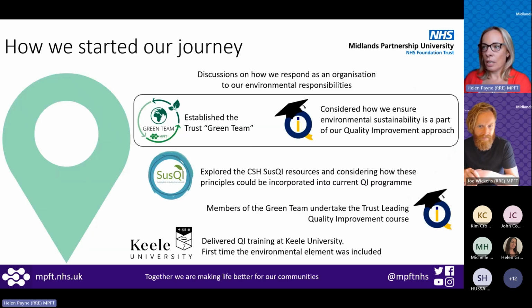So how we started the journey: obviously as an organisation, we wanted to respond to our responsibilities and to think about how we want to work towards that target of net zero by 2040. So it was decided that we would establish a green team, and that would sit with Katie, my line manager, who I just mentioned. And we also needed to think about how that linked to our QI approach. As I said, we started the QI team back in 2013. So now we've got quite a well-established quality improvement methodology that we use. And we were thinking about how we embed sustainability into that.